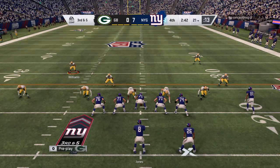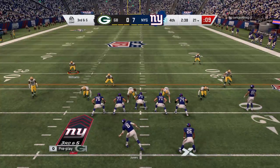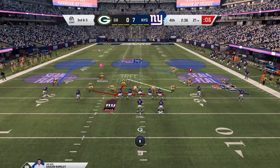Switch. 22 jet bomber. 22 jet bomber. Smooth.